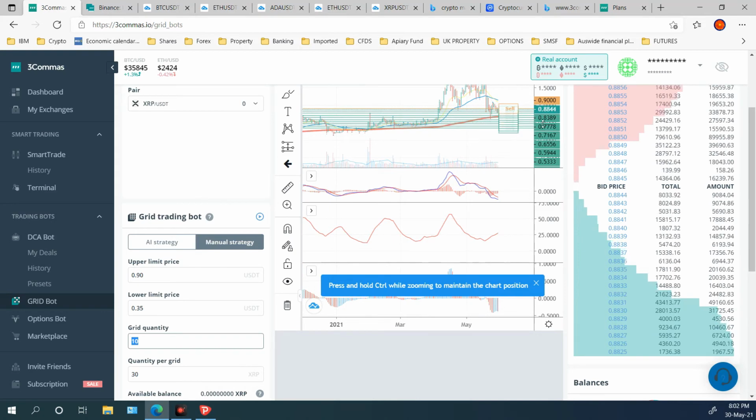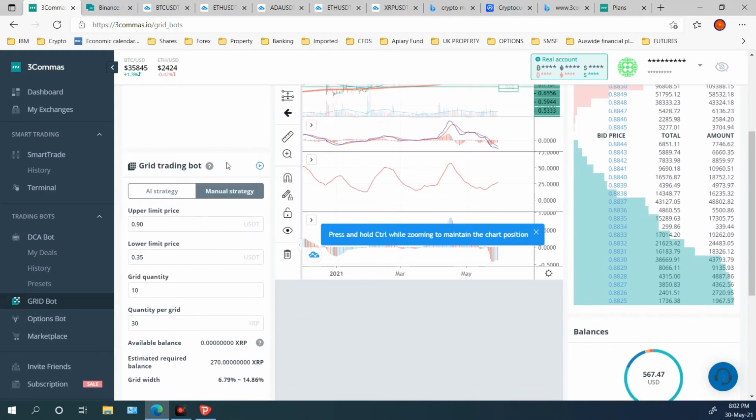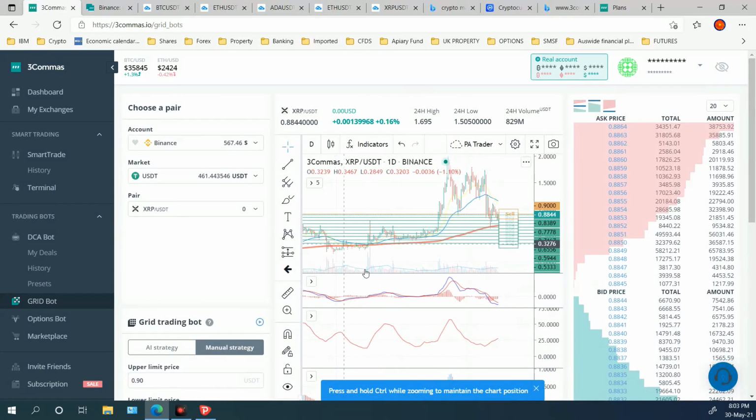Whereas I like to have a fairly decent size profit margin, especially if you're only dealing with a fairly small amount of capital, which I am here at the moment, just testing, obviously. So I'm going to say I'm going to trade 20 lots of XRP, which it also tells you the calculation. So it's going to be roughly $243 for the bot to operate within this grid. And what it's going to start doing is, when the price starts going up, it's going to start buying and selling as it gets through these levels.